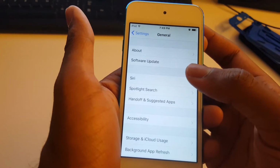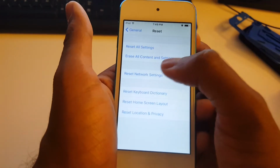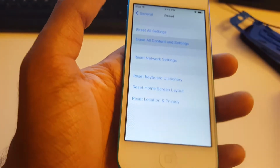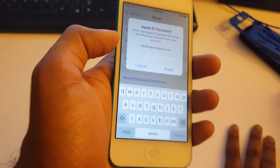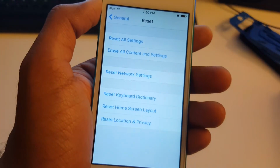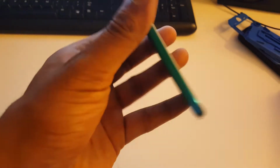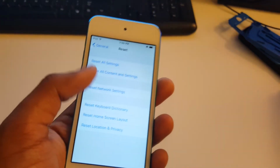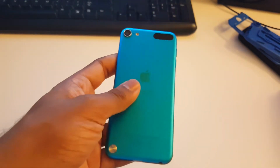So the way you can restore it directly from the device is by going to General, and then scrolling down to Reset, and then select Erase All Contents and Settings, then Erase iPod, and then you might have to put in your password for your Apple ID, and I'm gonna do that. I have put in the password, and I think it's not a bad idea to plug in a lightning cable to charge it, just in case it runs out of charge.